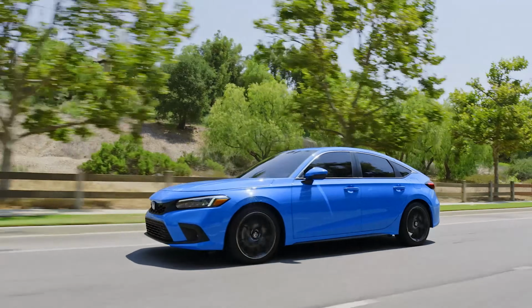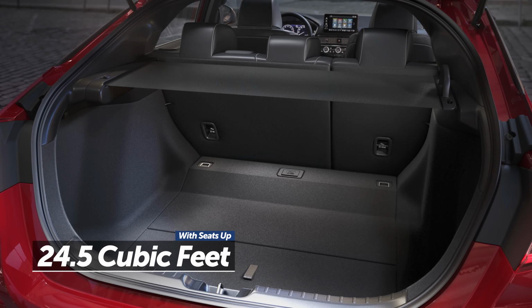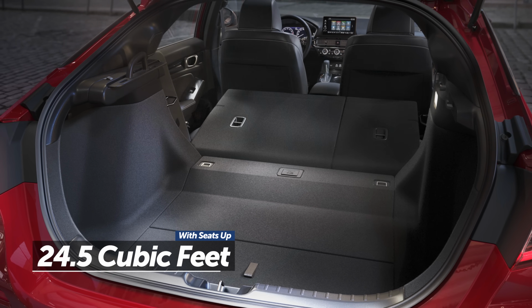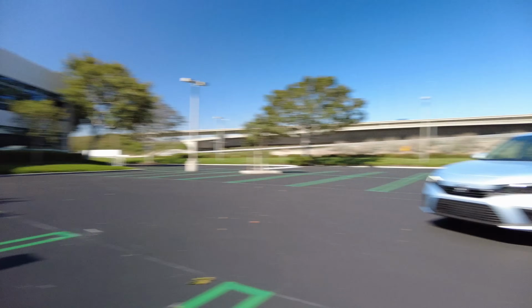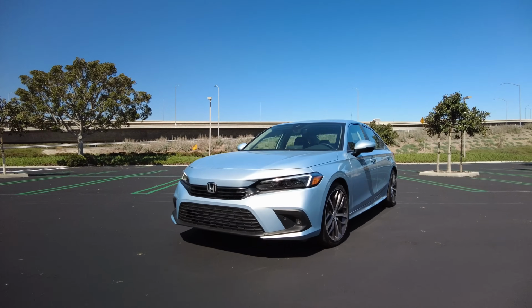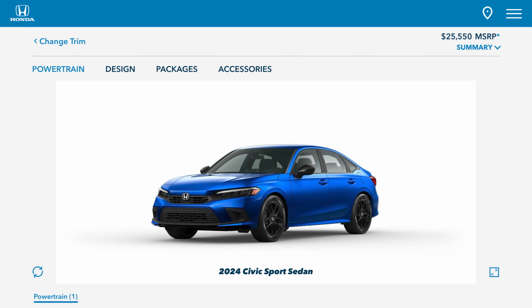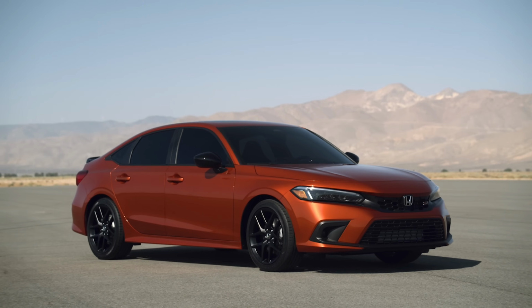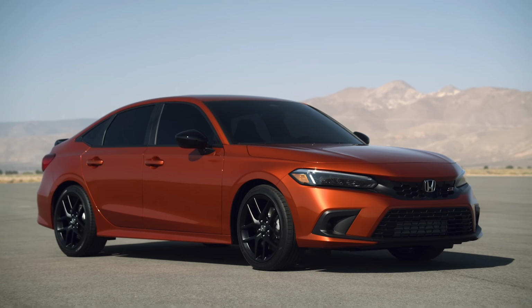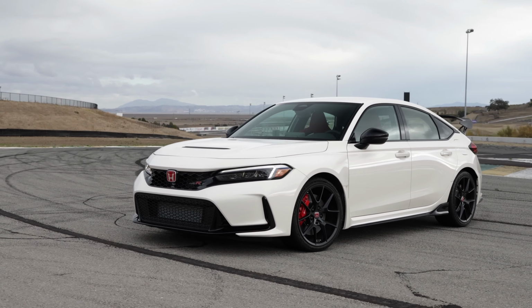Yes, it costs slightly more than the sedan, but that 24.5 cubic feet of trunk volume it has behind the folding back seats makes the Civic hatchback extremely practical. There is a plethora of Civic models to choose from, as both the sedan and hatchback are available in LX, Sport, EX, and Touring trims. Additionally, Honda offers the sporty SI model and the bonkers Type R, but both are only available as hatchbacks.